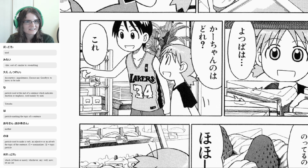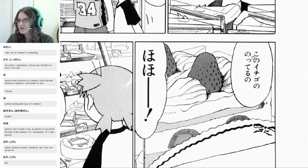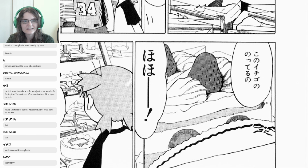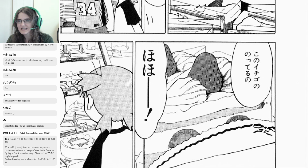And then kore is 'this', so she's pointing to whichever one. Just this one, kono ichigo no notteru no. So kono means this. And this ichigo, again, is using katakana versus hiragana for some emphasis. They've been doing this the whole time when they're talking about ichigo. That means strawberry. And then no can be used to substitute ga in some cases. So, as for the strawberry, notteru is the teiru form of noru, which means to place on, to set on, or to be piled on. So like the one that has strawberries piled on.